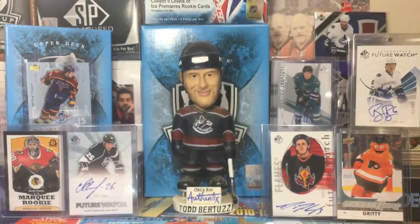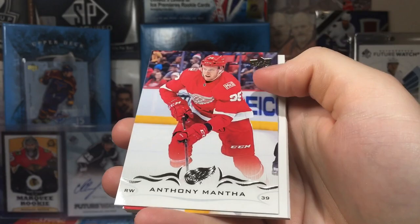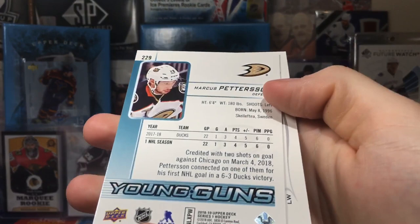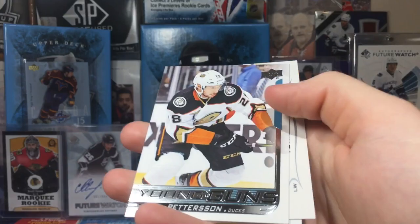Rasmus Ristolainen, Artem Anisimov, Pavel Buchnevich, Jamie Benn, Kale Sergachev, Evgeny Dadonov, Nico Hischier. Okay, another pack. Grab another pack, open it up. Miles Wood, Anthony Mantha, Semyon Varlamov. Hey, I got a Pedersen, Young Guns! Oh my god! Marcus Pettersson, the wrong one. There's that Pettersson. Could be Pedersen, I'm not sure. He's from Sweden, so I don't know. I think he wants people to call him Pedersen. It's a whole thing. It's whatever. Got a Pedersen Young Guns.